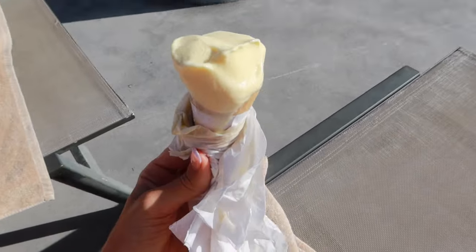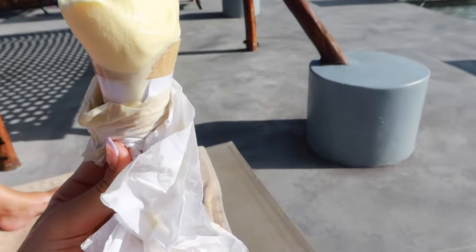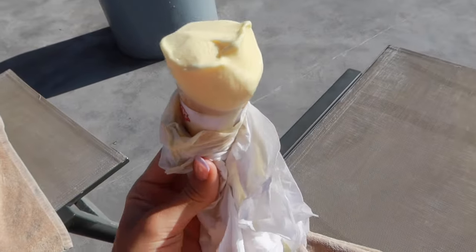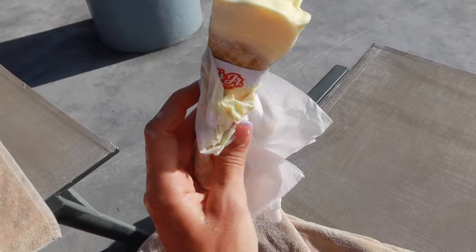I just ran, well not ran, I speed walked to go get me and Em an ice cream, and I made it back just about with them melting all down my hand a little bit. It's been a little while since we've been at the pool. We've come back, got ready. We came back quite late because I was literally falling asleep on the sun lounger. And we're heading to Rosa Negra tonight for dinner.